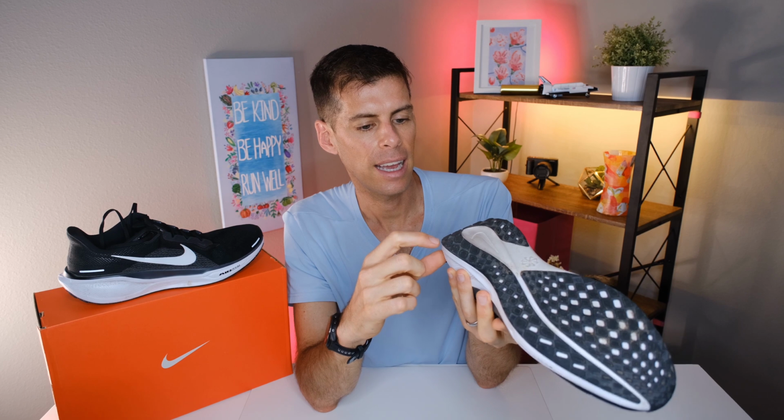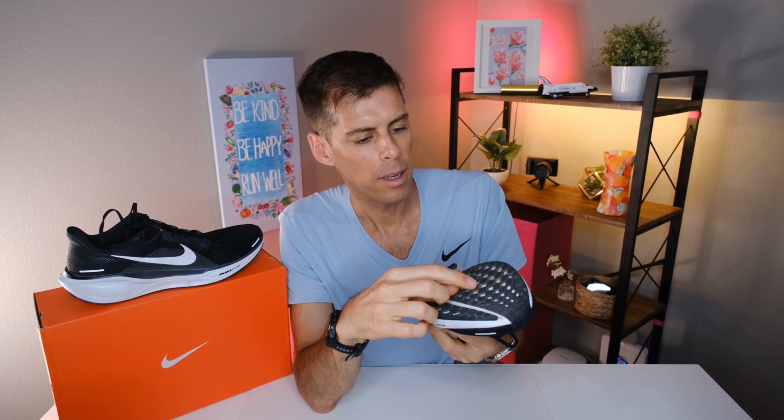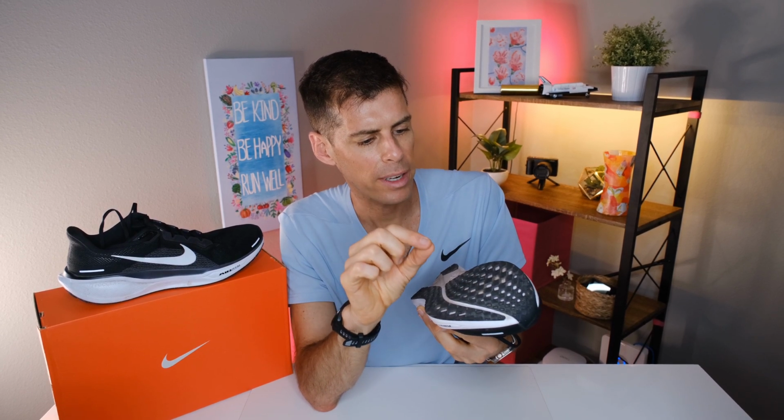After my testing, I am seeing a little bit of wear here on my lateral heel edge, but that's totally normal. I'm always going to see that. And it looks like up on the forefoot, maybe those little nodules are wearing down, but again, totally normal for the amount of volume I have in this shoe.